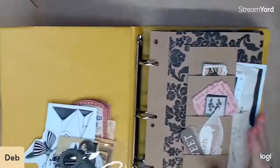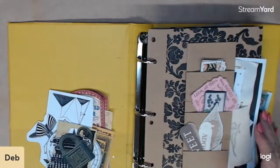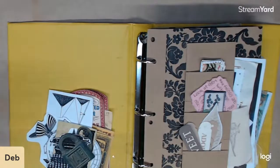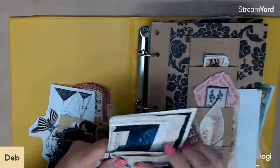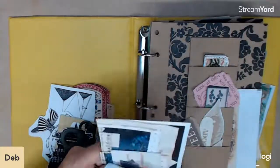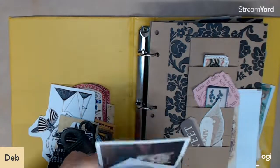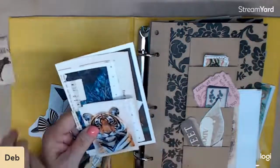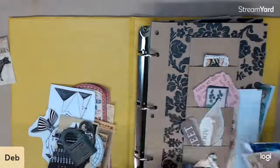I'm getting kind of low on some paints. Let's see what's in here. Hi, Janet. Janet and Janet. Let's see. Oh, look. Put that in with the farm stuff. Ooh.